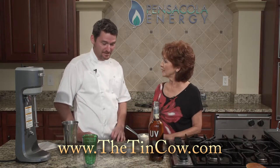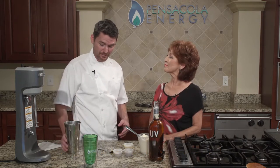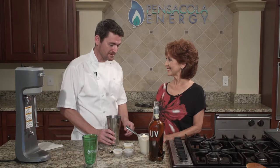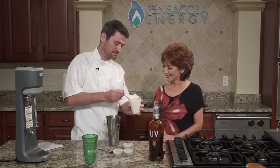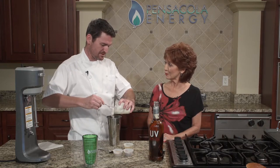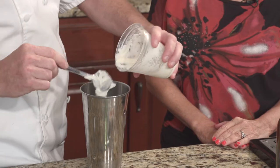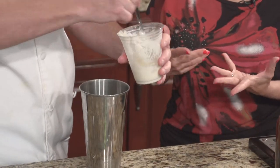So we're doing milkshakes. Tin Cow's known for milkshakes. We've got tons of flavors. We also do some really neat stuff with them. So we're going to do about a cup and a half of what we call soft serve. You can use vanilla ice cream. Just depends. Do you want it soft, though? You want a little bit soft.